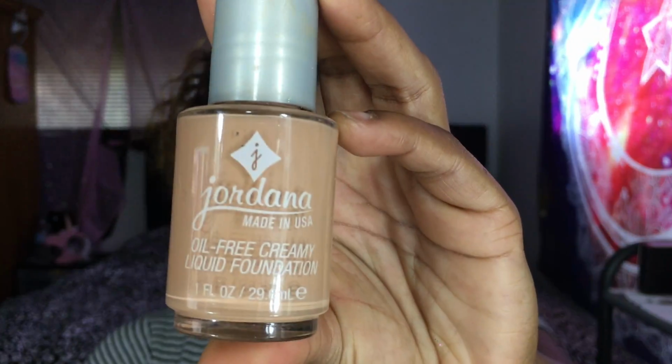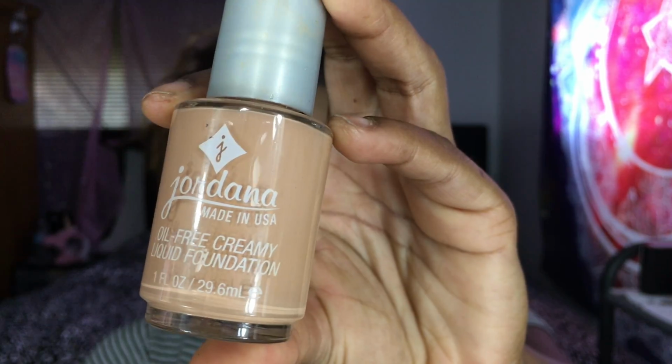Now we're going to go ahead and start our bootleg contour with our Jordana liquid foundation. Don't know what shade this is. It's just a lighter shade. And I'm going to add this right above my cheekbones, or on my cheekbones. I'm going in a triangle shape while I am blending that out.